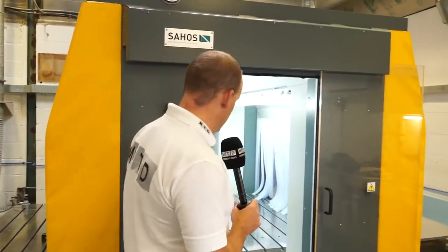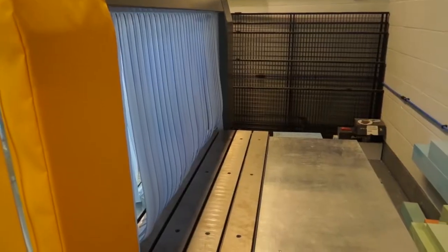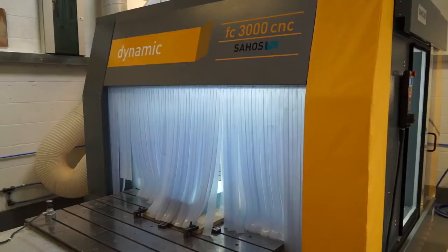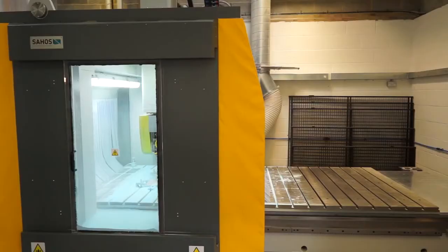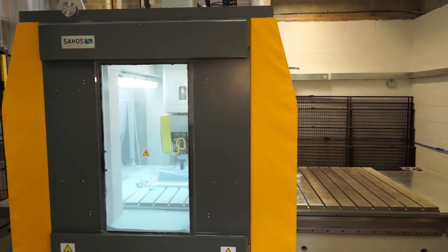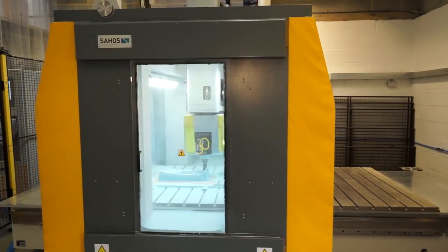It's very easy access as well. As I stand by the machine here, it's very light. You can access the machine, obviously set a part on the right hand zone or the left hand zone while the other zone is actually machining. But furthermore to that, what you can actually do is have a much larger component than the 3-metre bed because you've got open access either end.